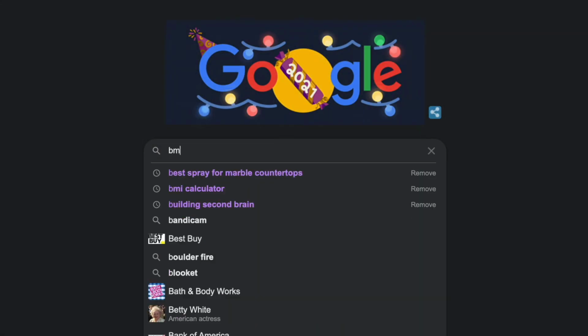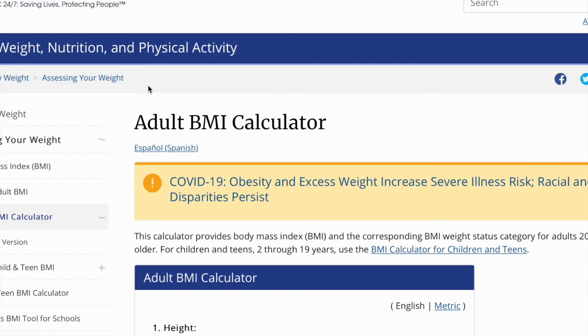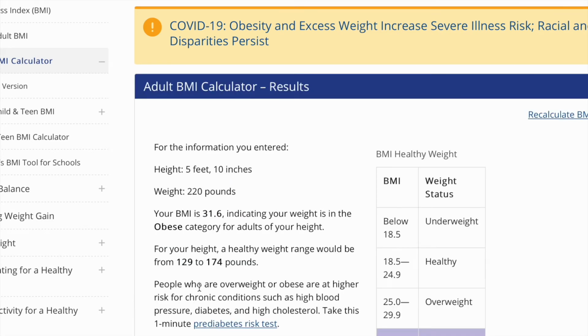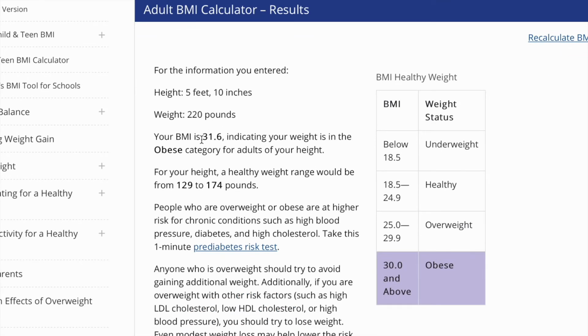Go to Google, type in BMI calculator, and navigate to the CDC's calculator. Simply put in your height and your weight. We'll use 5'10" and 220 pounds. Hit calculate, and then you'll see your BMI comes up. In this case, it's 31.6, which would be well within the range for Inspire.